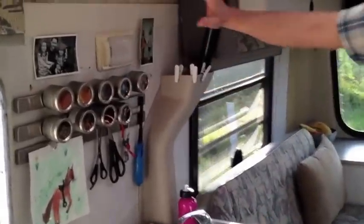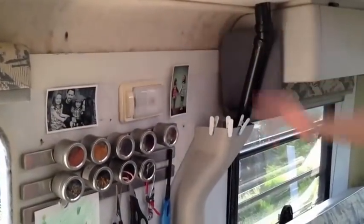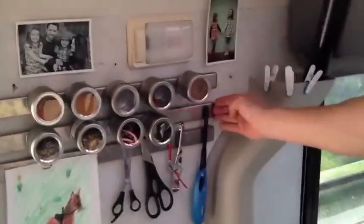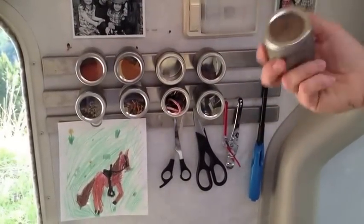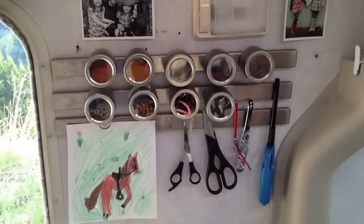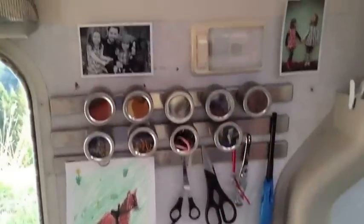There used to be a microwave right here. We removed the whole microwave. It left some kind of stains, but it's been a great modification. We put these magnetic strips in so we can put things on there, and these little cheap spice tins, and we keep everything from spices to hair clips to spare change in those.